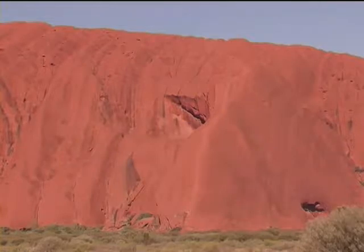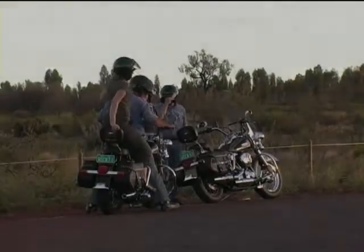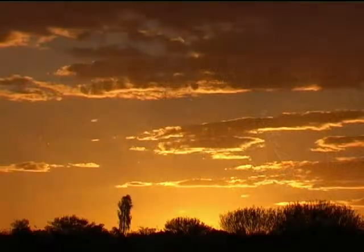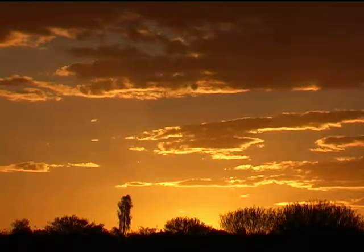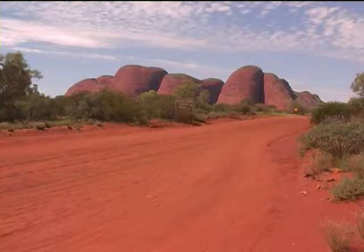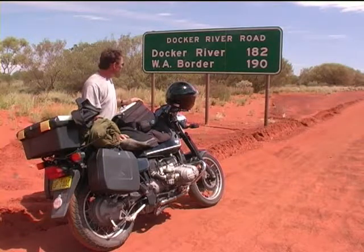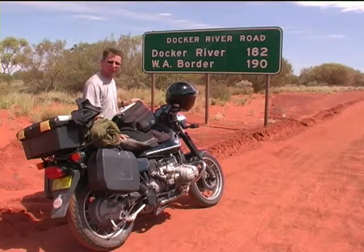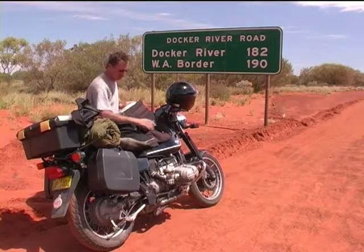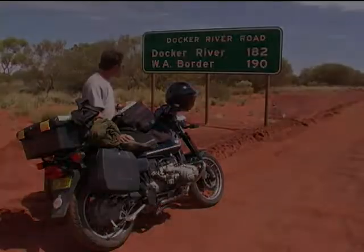Path up to Ayers Rock there. We're about to do the central road through towards Kalgoorlie and Perth. It's going to be a bit of a shortcut. We've got about 1,000 kilometres of sand, gravel, corrugations and all sorts of stuff.